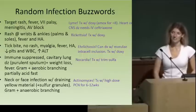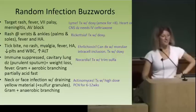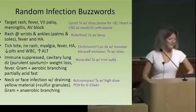I pimped my radiation oncology resident on this today, the chief resident. I was like, hey, what are the symptoms of ehrlichiosis? He was like, screw you, go write the patient note. True story.